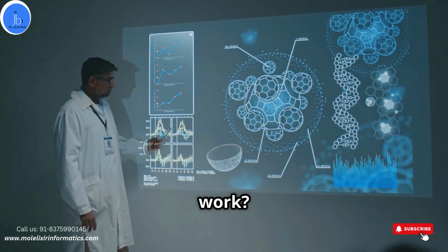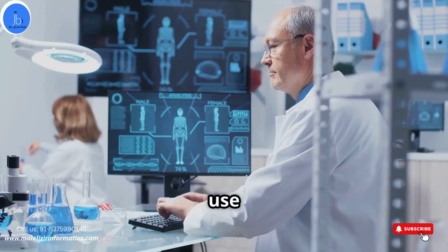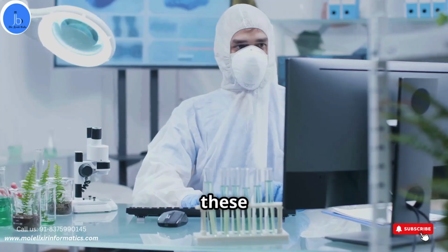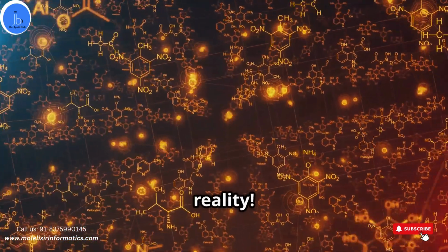So how does it work? Think of it like 3D printing, but with proteins. Scientists use powerful algorithms and computer simulations to design proteins with specific properties. Then, these designs are brought to life in the lab. It's like bringing imagination into reality.